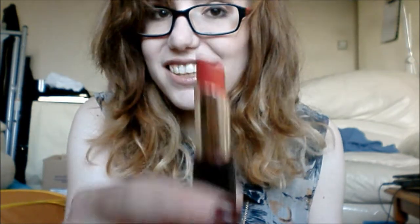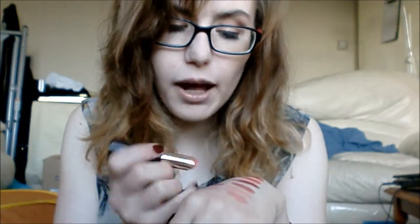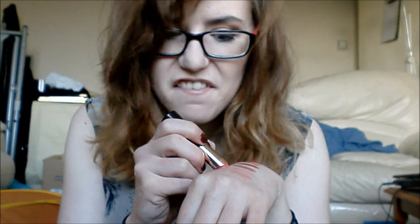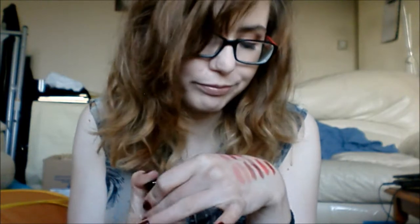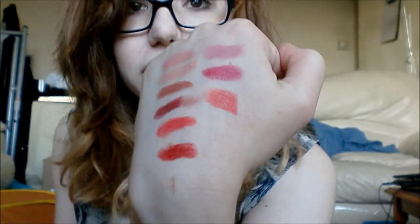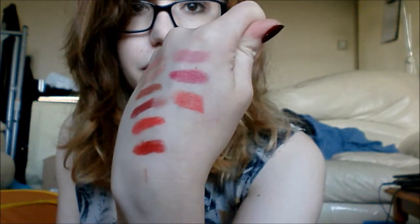This is Tangerine Touch by Number 7, made famous by Daisy Nation. If you don't know who Daisy Nation is, you need to check her channel. I'll leave a link in the info box. Daisy Nation is awesome. She has fabulous taste in everything. If she likes it, I run out and look at it and see if I like it too. And that's what Tangerine Touch looks like. It is a gorgeous, gorgeous coral.